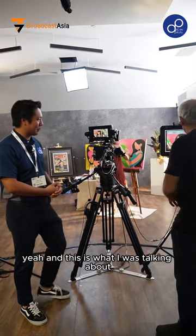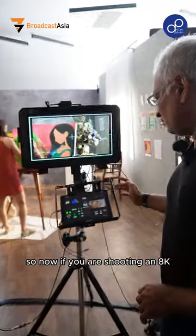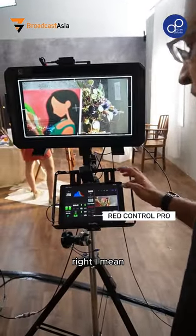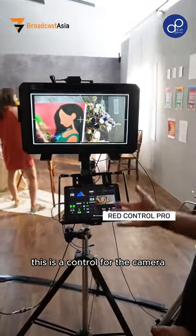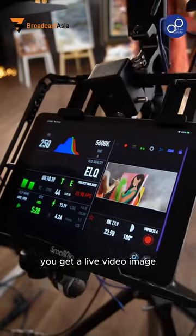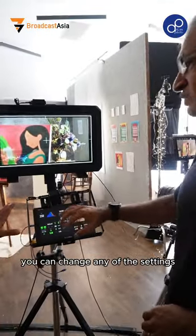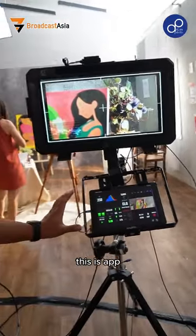Yeah. And this is what I was talking about. So now, if you are shooting in 8K, right, I mean, you're using the Red cameras, this is a control for the camera. You can control everything here. Via iPad, you get a live video image. You get all the controls. You can change any of the settings, which I'm not going to... This is an app. This is an app.